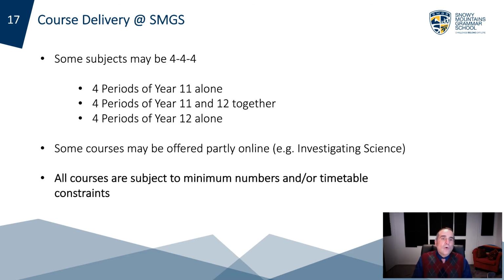The important thing is all courses are subject to minimum numbers and or timetable constraints. So I've mentioned the minimum numbers. If there are only 2 students wanting to do a course, it's unlikely that it's going to run. I can't tell you what the minimum numbers are because there are also timetable constraints. When we do the line structure, I base the line structure around your selections. So you might have a course that has 3 or 4 students wanting to do it, but it may not fit into the timetable.